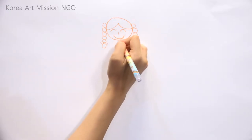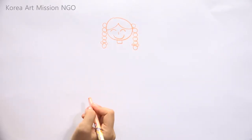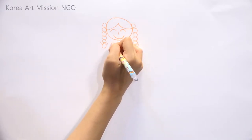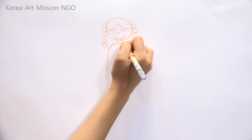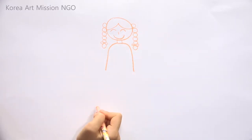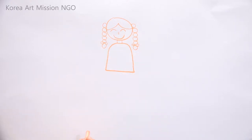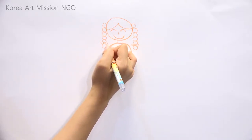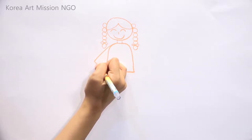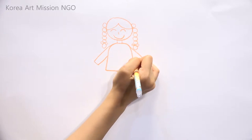Yes. Then draw the neck with a small square like this. The torso can be drawn down so that the shoulders are rounded. Draw a curve to the side and bring it down, then let the two sides meet. Shall we draw the arm next? Draw the arm out of the shoulder as if drawing a long bob. Draw a rectangle on the side, too.